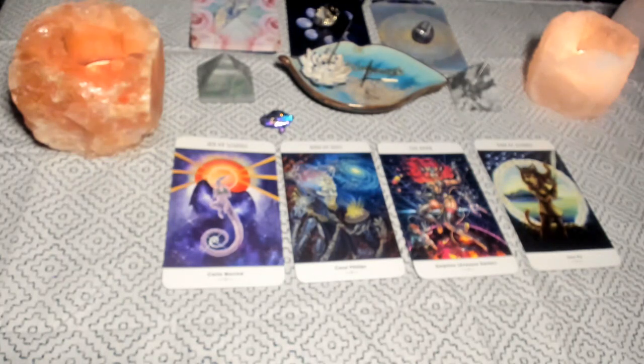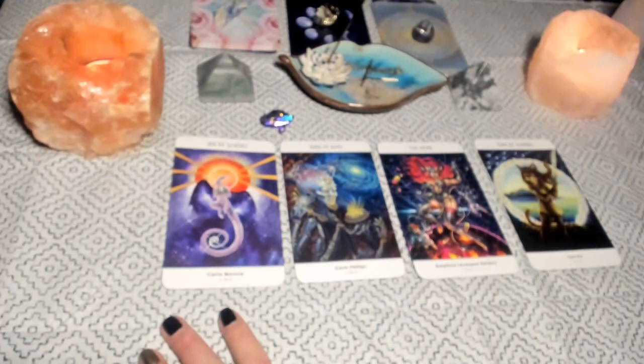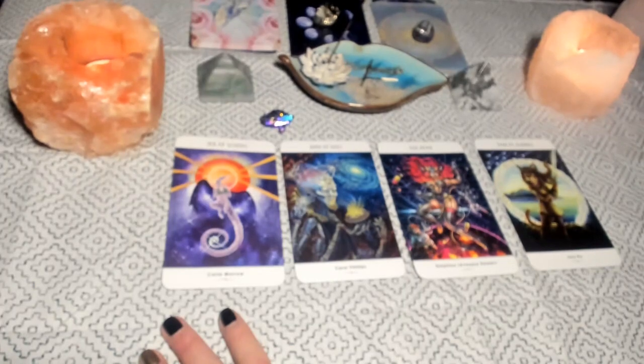Okay, the 6 of Wands is all about expansion, a celebration of the self. Like, I don't need anything else in my life right now. I am good. All right. I got the job I want. I got the car I want. I live in the house I want to live in. I have the clothes I want. You know, it just doesn't get any better. All right.